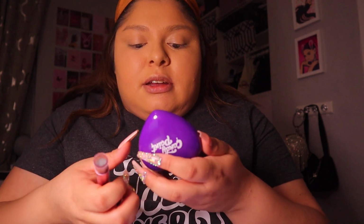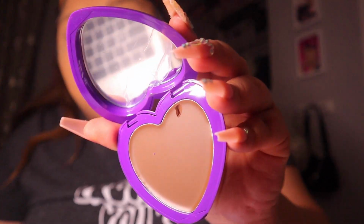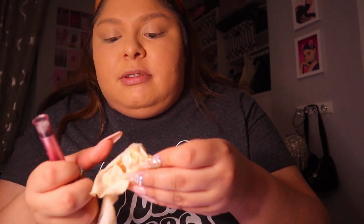Oh, shit. No. I was trying to peel the sticker off and my nail dug into it. No. Damn it.